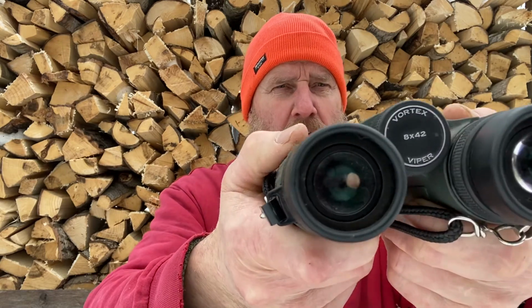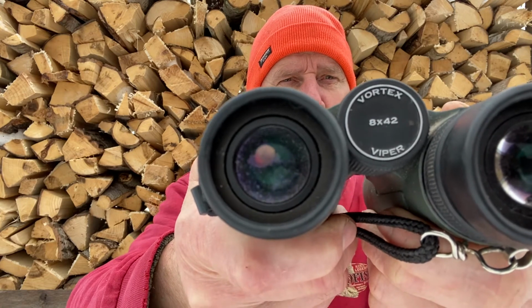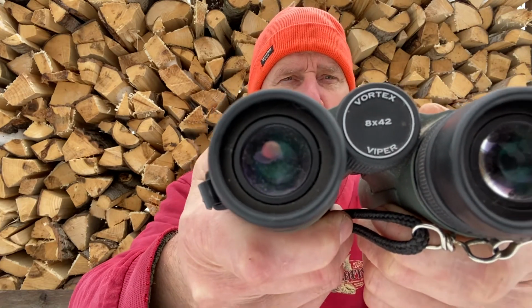So there, should be able to read it, but I guess that's going to be backwards. Anyway, it's an 8x42. So what the first number means is the magnification. It's how much closer objects will appear. So with 8x42, objects will appear 8 times closer than they are with the naked eye. The 42, you can read it on the number, or you can actually measure the large lens, the objective lens, and that will be 42 millimeters across.